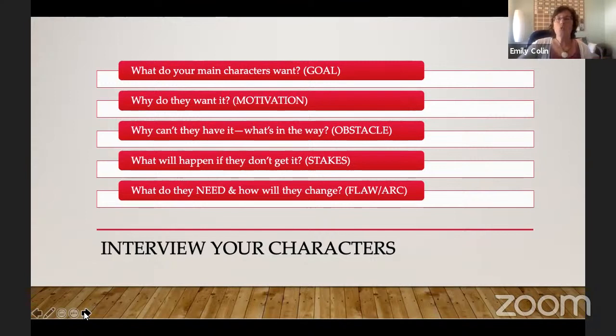All right. What do your main characters want? Katniss Everdeen, main character in The Hunger Games, she wants to survive the Hunger Games and come back to her sister. All right, that's her goal. We know from the very beginning, even before she gets picked or volunteers as tribute, that if she gets picked, she's going to want desperately to come home, right?